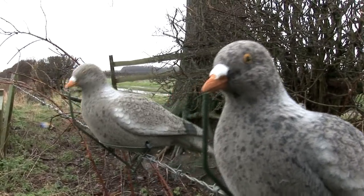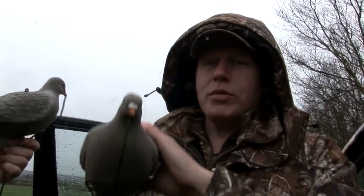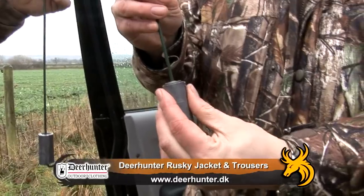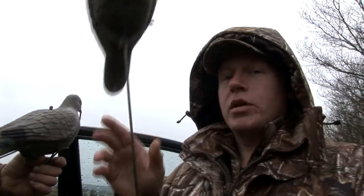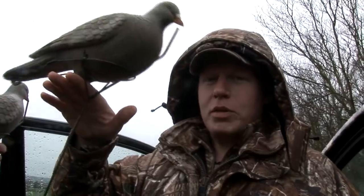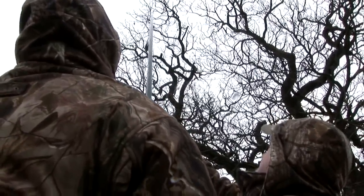Now you can see these little inventions that David made for me. Basically this is just a normal flock covered pigeon decoy on a dead bird cradle. But David has attached some lead weights to the bottom and then attached the bird itself to the cradle. Then we can use a lofting kit to put these up into the tree on the branches, and hopefully they'll sway very invitingly like this. They're going to be irresistible.